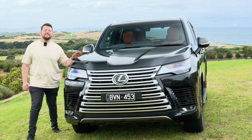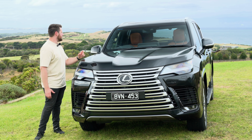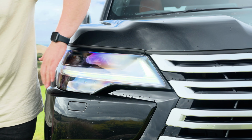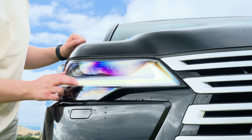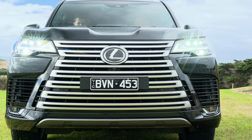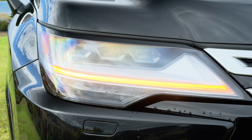Jacob, I'm winded by walking around this car all day. It is huge. It's monstrous. Very big car. I love these lights here. You've got these really cool samurai-inspired daytime running lights. You've also got some really, really bright matrix LEDs. That's also your turning signal, by the way.